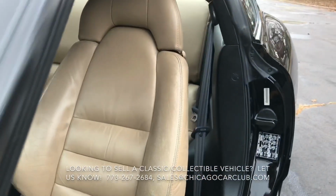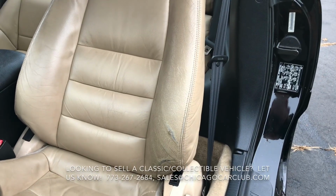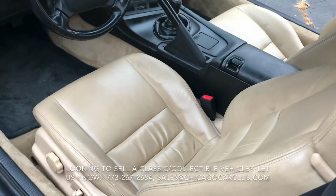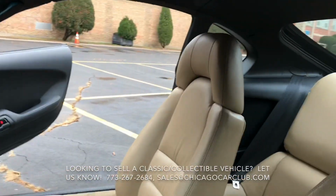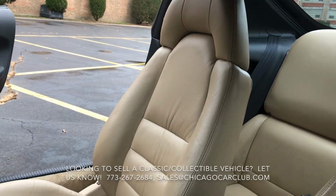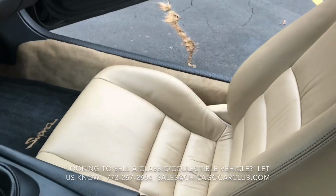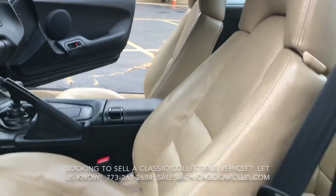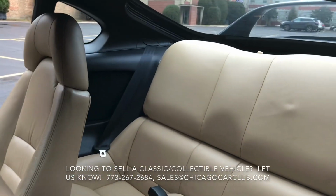But here you get a look at it. So some slight wear there. Rest of the seat, very, very good. Passenger, I mean, seldom used. Very nice. Still nice and cushy, firm, never reupholstered. Go to the rear, and much of the same.